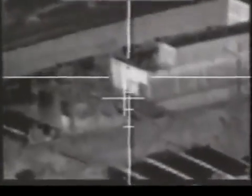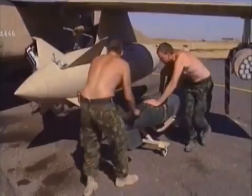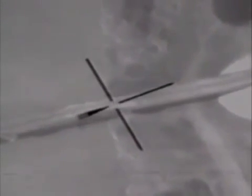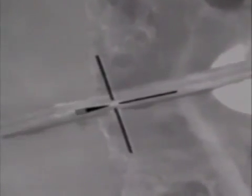The munitions they used were tailored for their missions. Laser-guided bombs for pinpoint targets. Conventional unguided bombs for most other targets. Bridges were a specialty of the Tornado force. In this footage, shot during a Tornado attack on an Iraqi bridge, the crosshairs mark where the laser designator is being directed. The guided bomb senses the reflected laser beam and homes in on the bridge with remarkable precision.